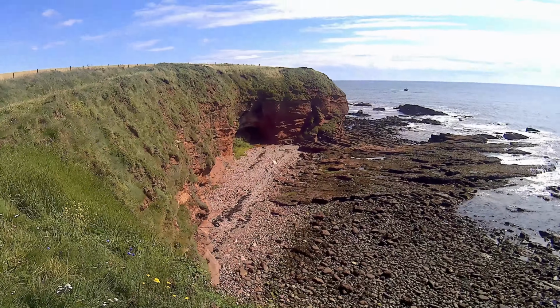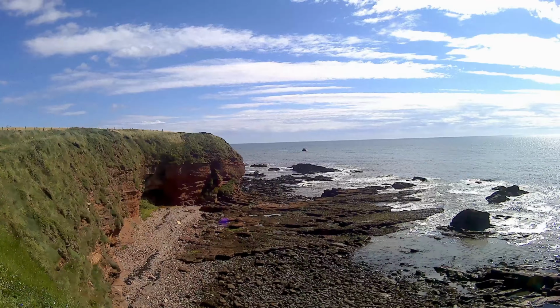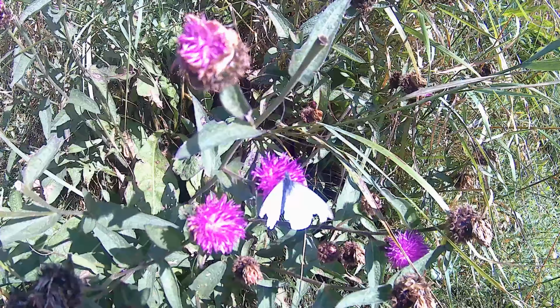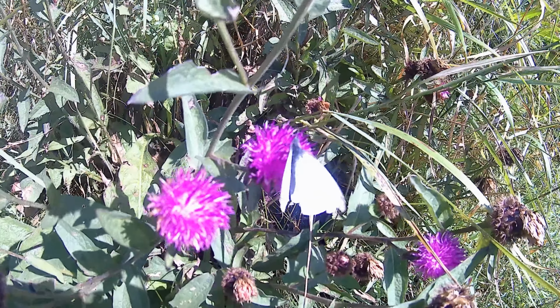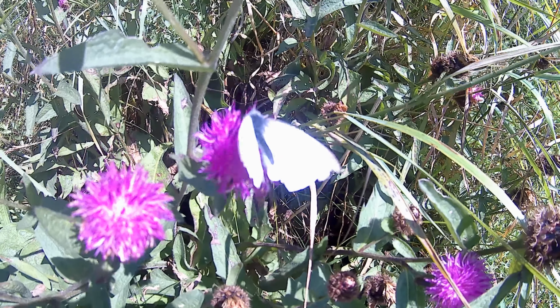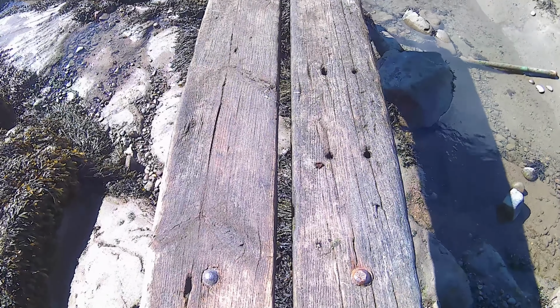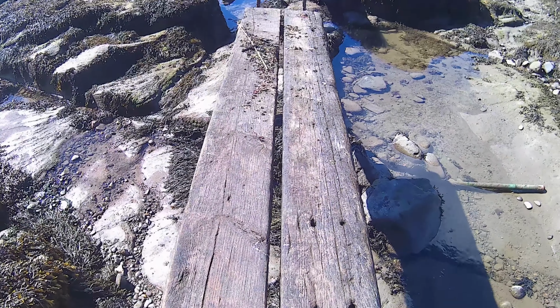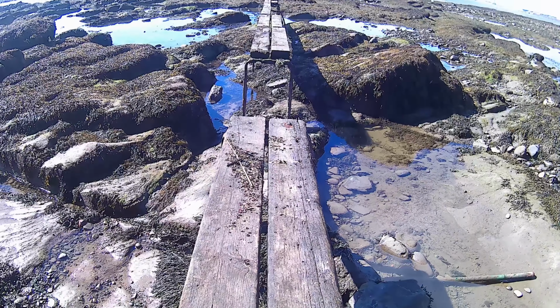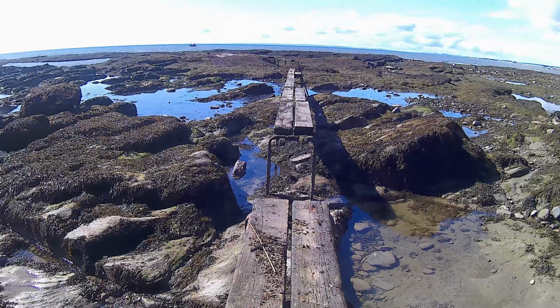Lives have been lost. And you can see where the cliffs have crumbled and left great big plateaus that you can walk along. And there's a butterfly on the thistles, but it's a Scottish butterfly, again on a Scottish thistle. This is, I don't know what it is, but this is there. I think it's something to do with fishing nets or fishing or getting out onto a boat if the tide's in, or I don't know. Whatever, it's handy to walk on.